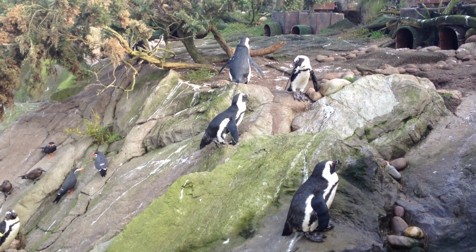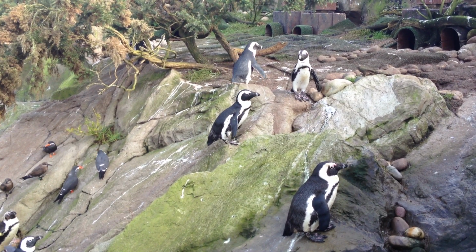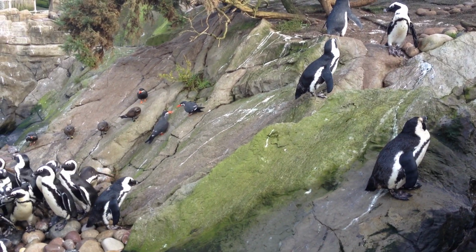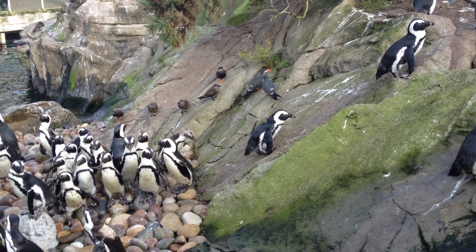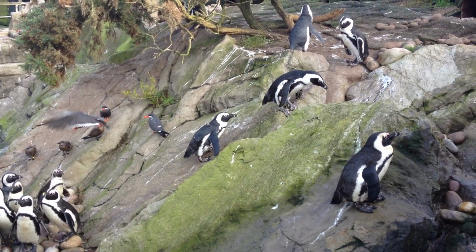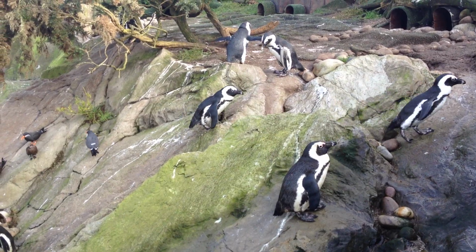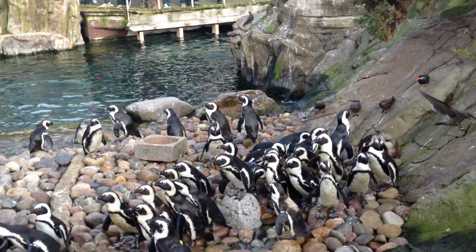Now, just by visiting the zoo today, you can see that you have already made a contribution towards the conservation of the African penguin. Bristol Zoo works closely with a charity based in South Africa. And well, what they do, oh, he's begging now. If you listen, you might hear a little whistling noise. That's his mum, number 21.